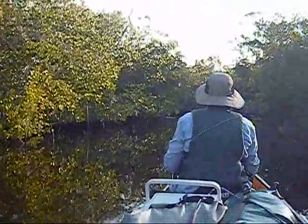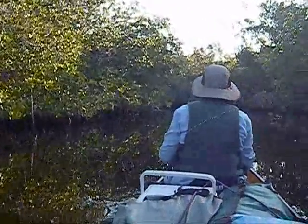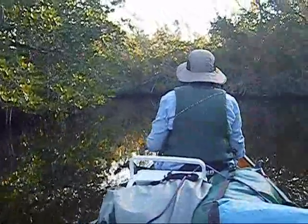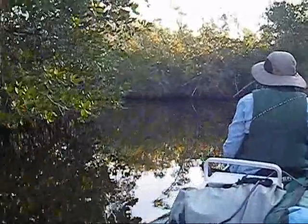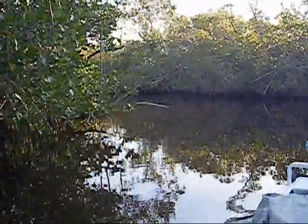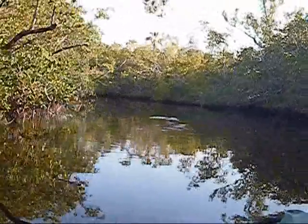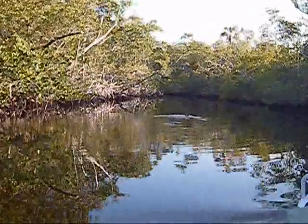And Kim has spotted a big old gator up ahead. He's just to the left under those bushes there. We'll try and go around him where we don't spook him too much. See if I can get a shot of him for you. There he is. Yeah, pretty good size gator.